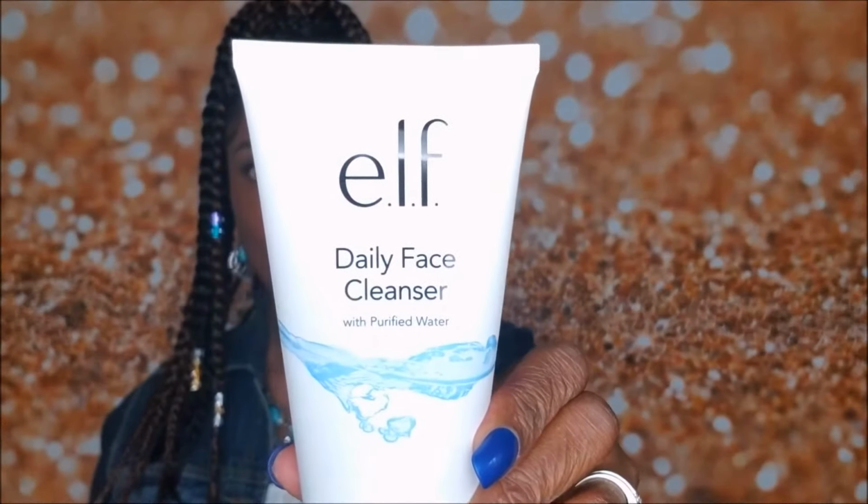Now, just to start off, let's talk about the daily face cleanser. And this is what it looks like. It comes in this nice big tube, and you get a really decent amount in here of this cleanser. What I really like about this cleanser is, first of all, it's made with purified water, but it's also a very light, soft, gentle exfoliating cleanser. There's nothing harsh in here that's going to be rough on your skin. It doesn't have a strong scent, and I really like the way that this makes my skin feel after I use it. My skin is very soft, and it just feels nice and clean and refreshed after I use this.